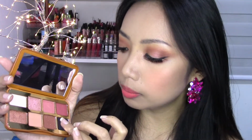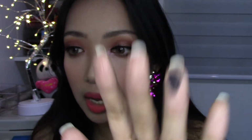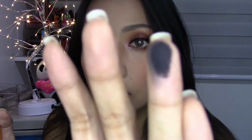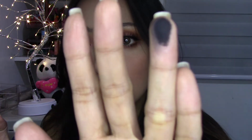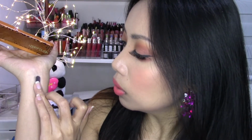I didn't try the black one, but I'm just gonna swatch. Oh wow, that is super black. That is like charcoal black. I was gonna use it on my eyes, but I forgot. Oh my gosh, but that is really black, as you can see. That is one of the blackest blacks that I've ever tried. Oh my gosh, that is intense. That is like a really intense black, and when you swatch it, oh my goodness.